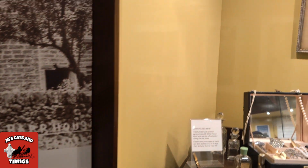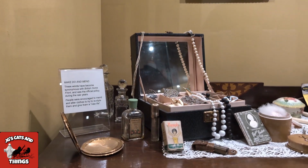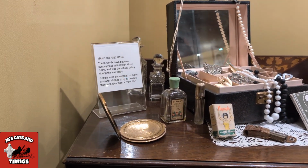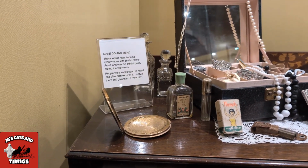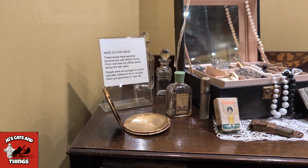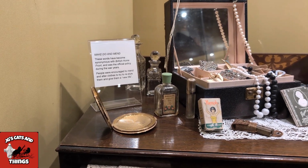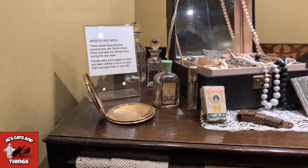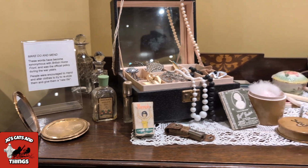Wow, look at this dressing table. It's make, do and mend. Well, they don't do much nowadays. They tend to throw a lot of it away. It says these words have become synonymous with British home front and was the official policy during the war years. People were encouraged to mend and alter their clothes to try to restyle them and give them a new life. Yeah, I was saying that. Yardley, you don't see that anymore. But I do remember Yardley.